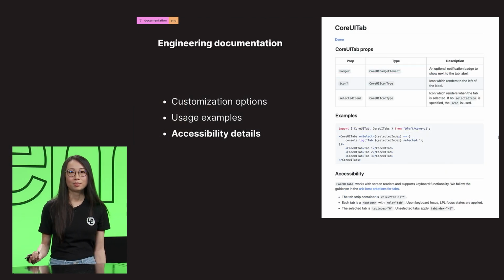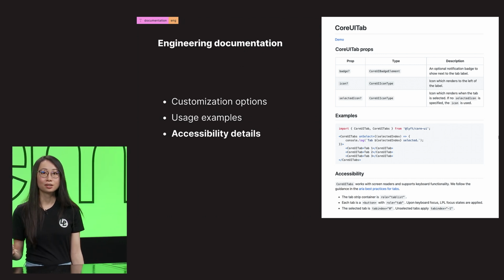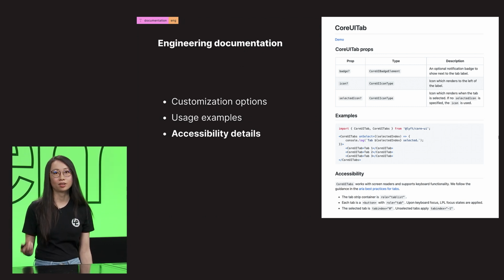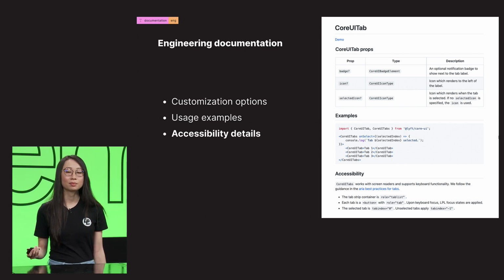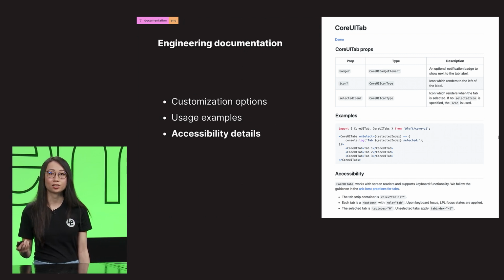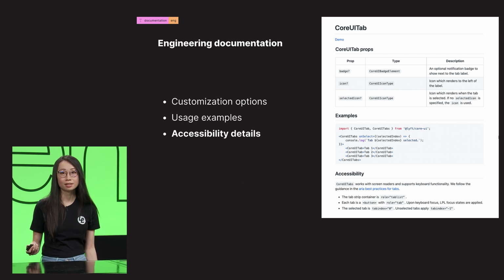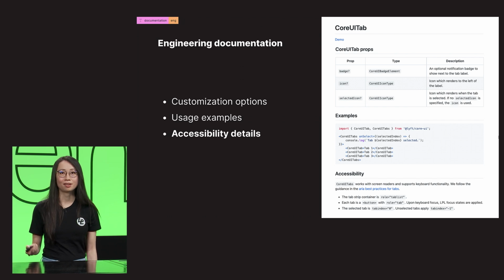As for engineering documentation, we have the typical information like props and usage, but what's more interesting is that we cover the accessibility details of our components. We highlight the best practices used to make the component accessible, and we also give tips on how to best utilize the accessibility features we built. We do this because we're really trying to raise awareness on accessibility across the company. So we try to sprinkle some accessibility on everything we touch.